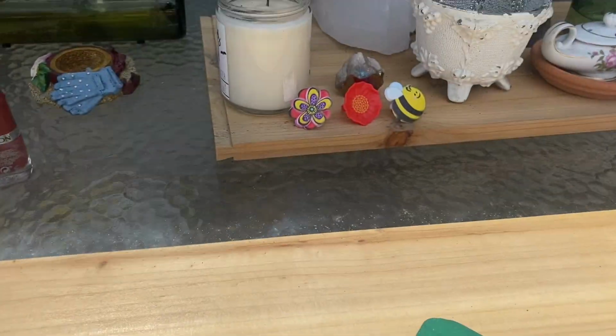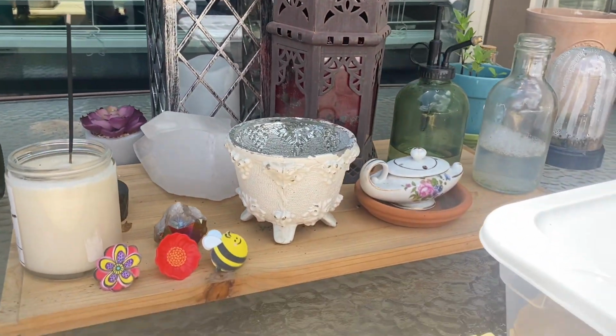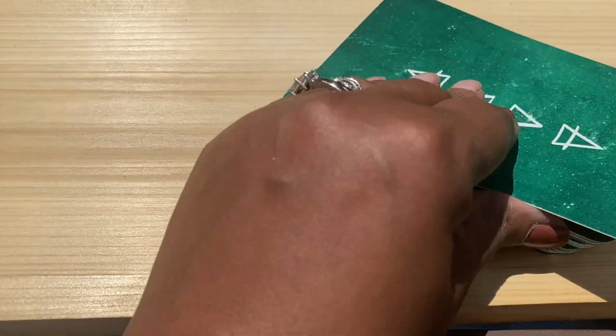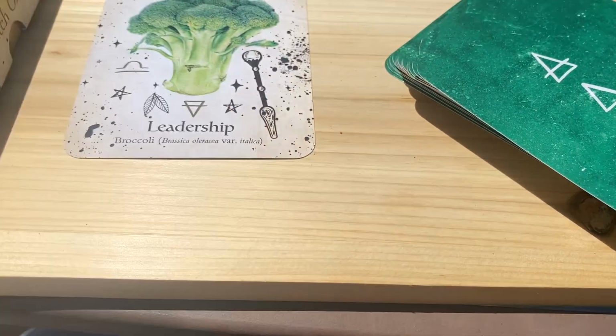I've been spending a lot of time in nature and doing oracle readings outdoors. It's just so much more fun, especially this time of year when the weather is warm, and it's just fun to spend time outside and in nature.